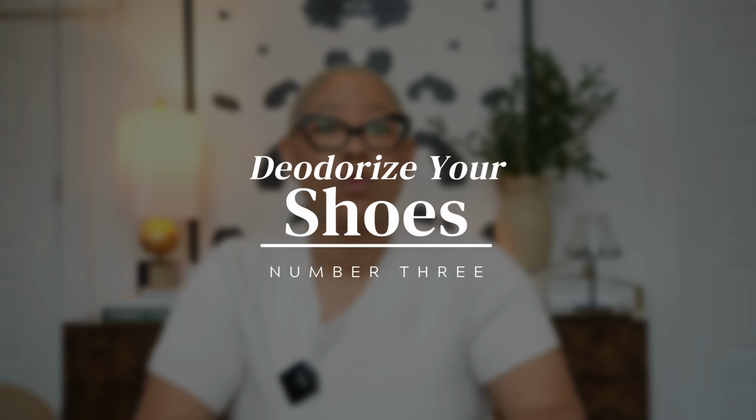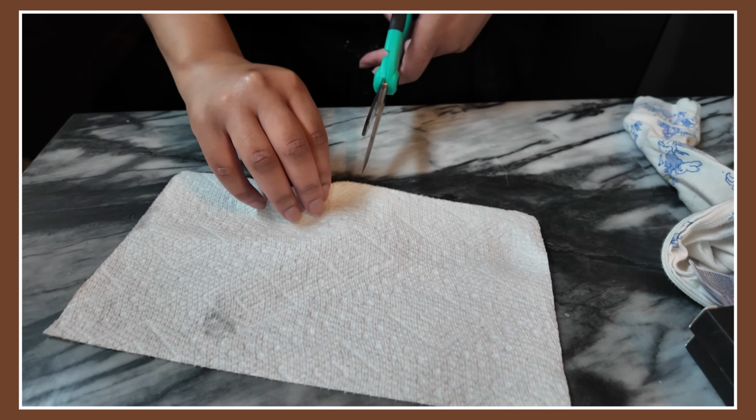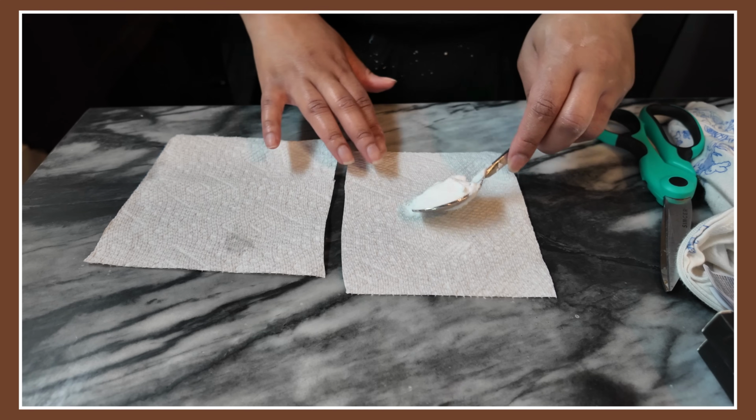Now, something else I also love to do is to deodorize with baking soda when it comes to shoes. My spouse works in a hospital. When you are running through the halls of a hospital saving lives all day long, your feet get kind of smelly. So what you can do is the same thing that I just said, just minus the essential oils. Put a little Ziploc baggie or cloth sachet in those shoes every time you take them off.